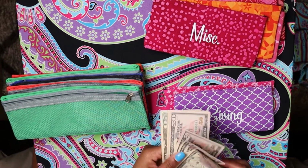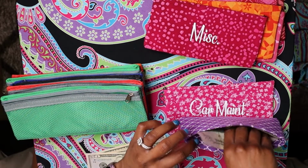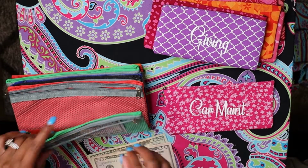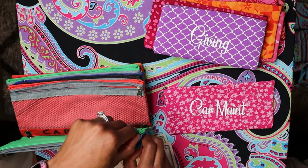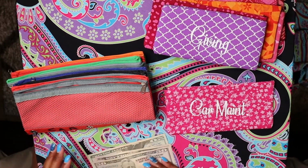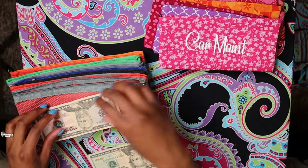Giving, I do 100. I do 50 for him. And then for car maintenance, I'm going to start splitting it up. So I'm going to get 50 and he's going to get 50 for car maintenance.